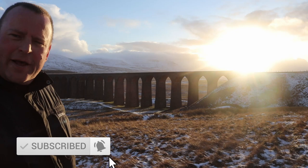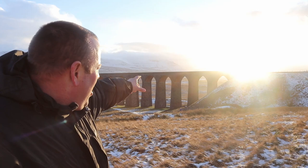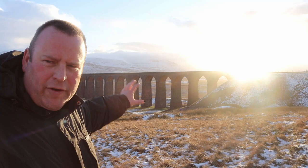So like I was saying, I'll talk you through the scene now that I've just shot. I've got the viaduct here in the middle, and we've got the peaks behind there, which are covered in cloud at the moment, and it's sort of rolling over them. They're all covered in snow as well, which looks really good. And this sun is just absolutely brilliant. It's putting light all over this scene here.